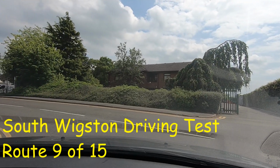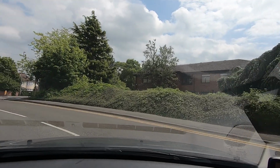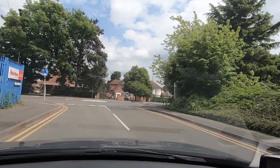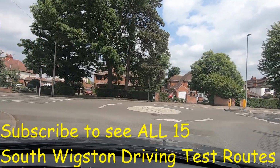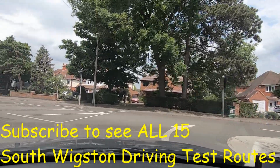Just coming out of the test centre now, turning left, and I'm going to go left again from Tigers Road, and that's going to take us into Saffron Road. Got it right that time.